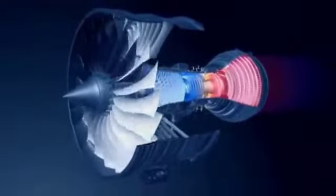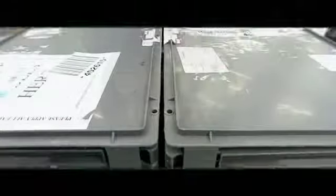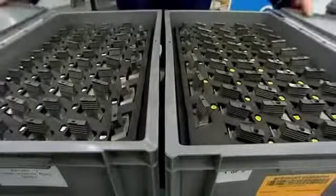This jet is met head-on by the turbine blades, spinning them so fast that each blade delivers the same horsepower as a Formula One engine. The job these tiny blades have to do is unbelievably demanding. The blade exists in a fairly harsh environment.